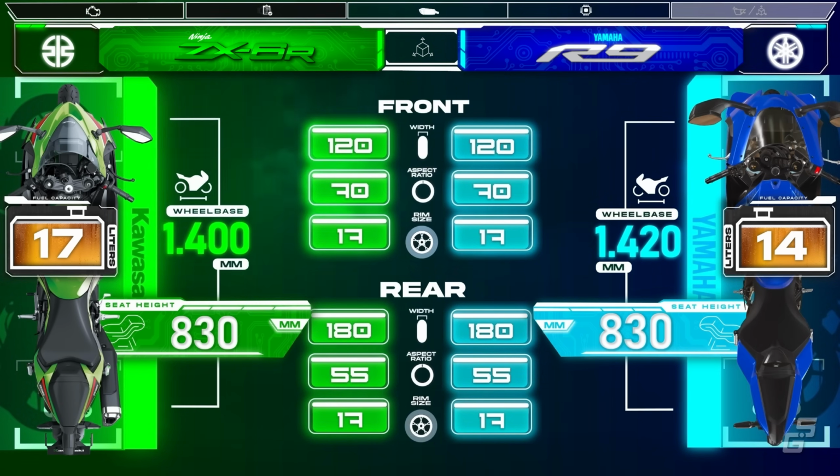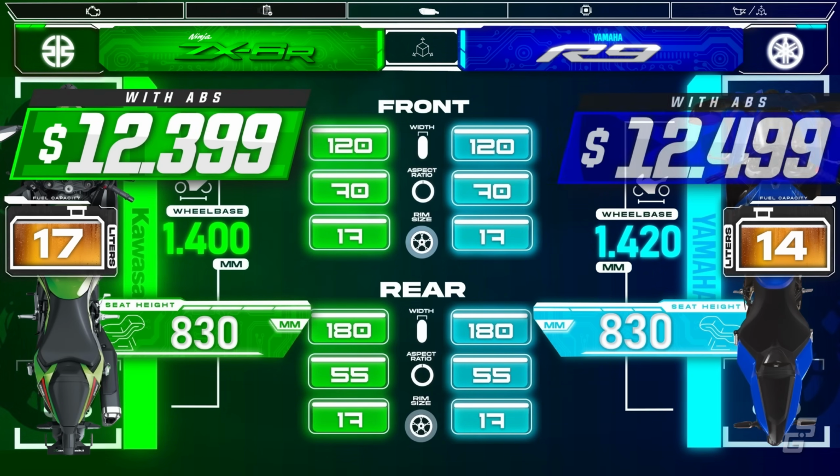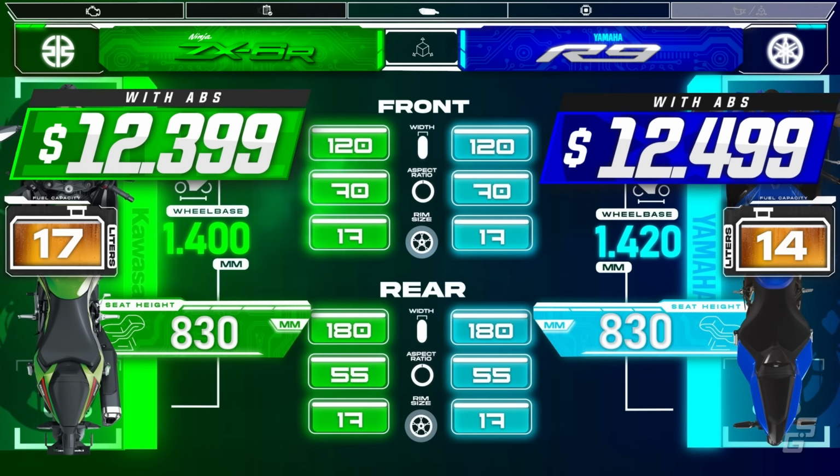Then as for prices, the Ninja comes in at $12,399 for the ABS version, while the R9 is priced similarly at $12,499, which includes ABS too.